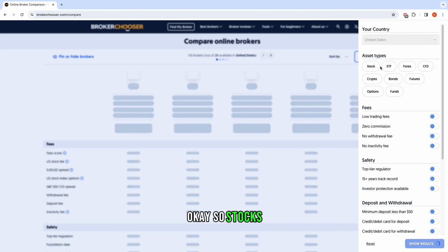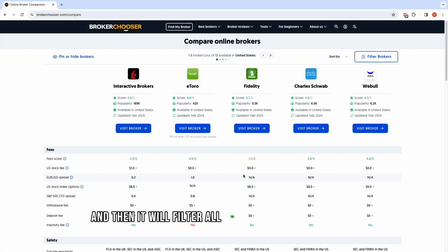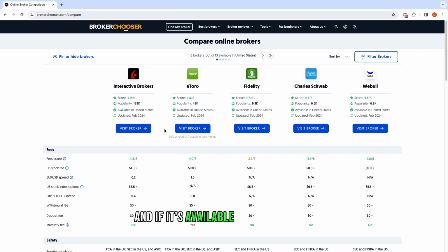Okay, so stocks, ETFs, maybe crypto, you invest in crypto. Once you click on all of these, here you can see the fees. You want something with low trading fees, you just click on that. Zero commission, you click on that, and then it will filter all the brokers that you want. And as you can see here, it shows the overall score, the popularity, and is it available in the US or not, and when was it updated.